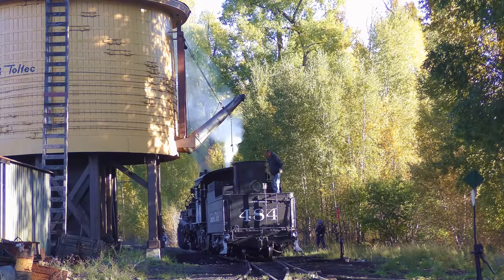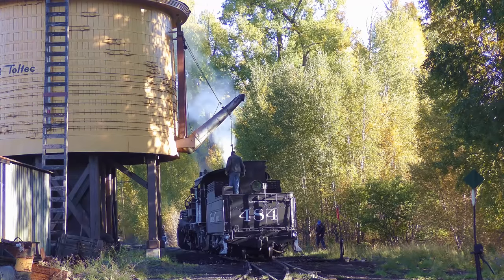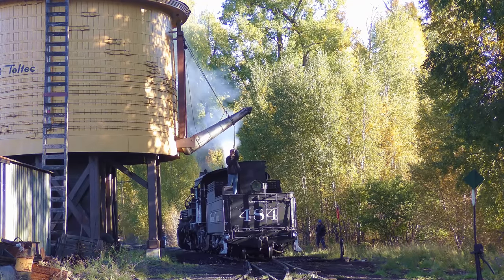Getting two steam engines ready for a doubleheader run up to Cumbres Pass requires an early morning start by the crews. Both engines have to be filled with water and coal. Denver and Rio Grande Western 484 stops at the water tower where a crew member fills the tank.